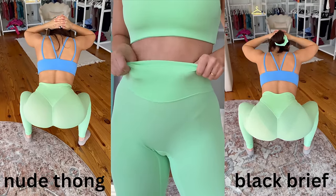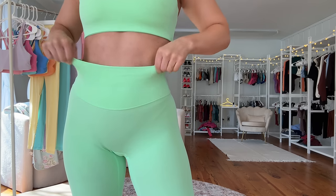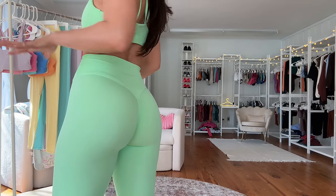You can tell it's gonna be sheer when you pull it on. The band is definitely double lined, so it looks opaque, but the rest of it looks lighter. That's how you can tell the actual thin material is going to be a bit sheer.